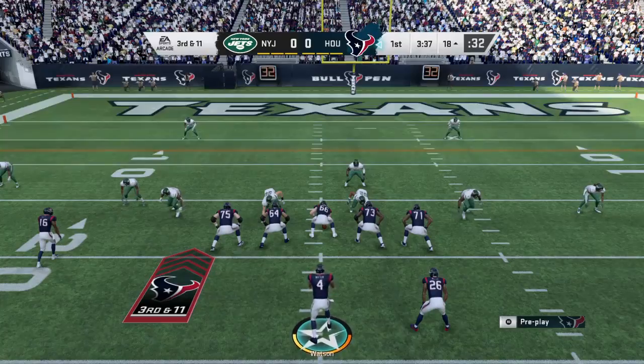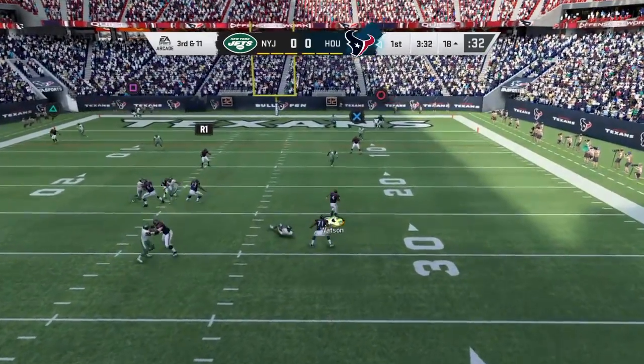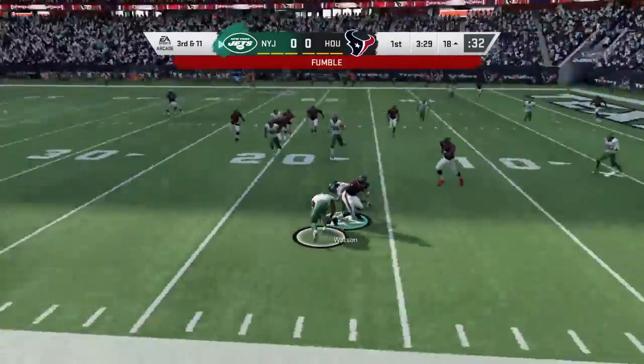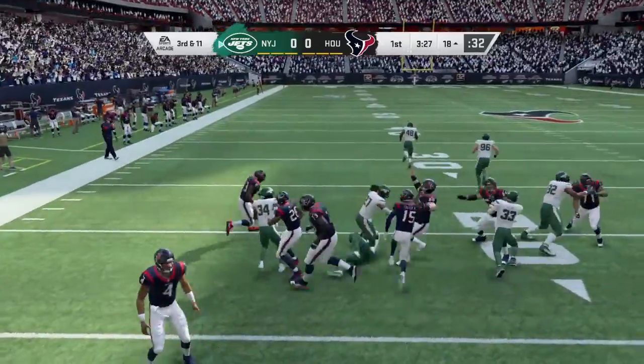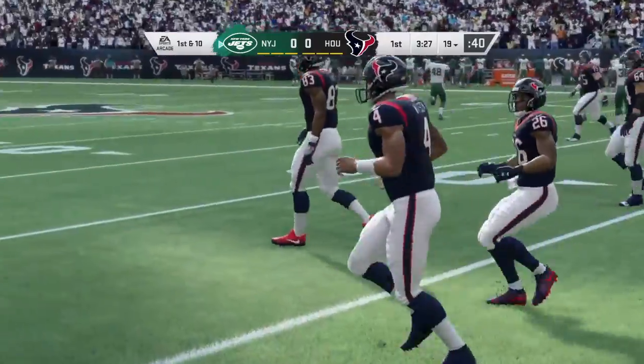An incomplete pass on that last play, and that means they'll need to come up with something here on 3rd down. Rolling to his right, flush to his right. Oh, the ball is out. Watson lost it, and it's scooped up by the Jets. And a big turnover there as his guys will get the football back.